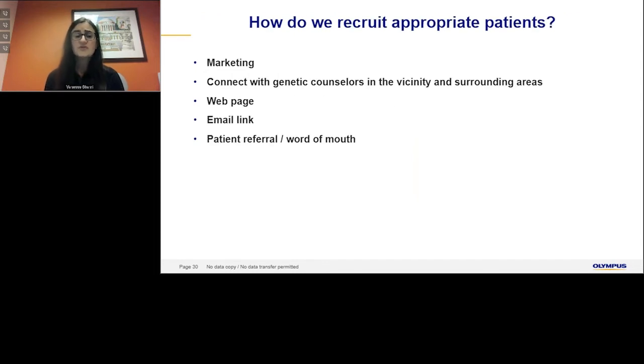If you're trying to start a clinic, how do you recruit the appropriate people? Well, you've got to market. Connect with genetic counselors in the vicinity and surrounding areas, because they're the ones who have access to the patients and can coach them: you've got this mutation, you may consider screening for pancreatic cancer. Kathleen has a web page, an email link, and a lot of it is word of mouth and patient referral.